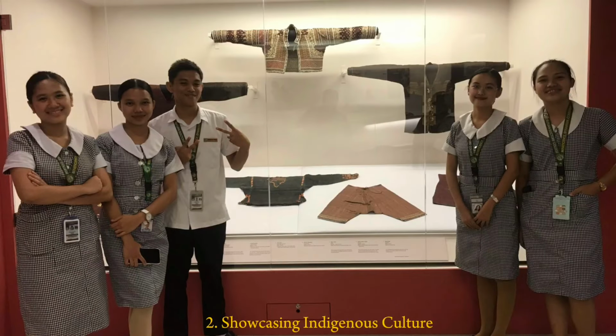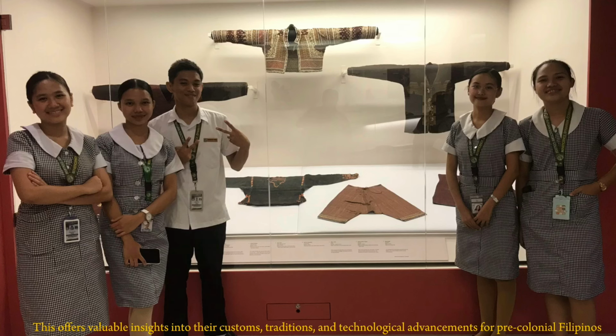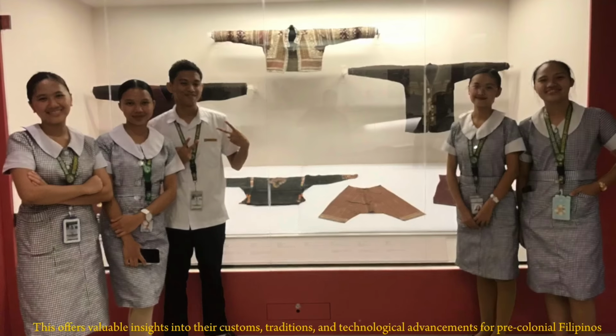indigenous culture. The museum's collection goes beyond just the Balangay. It also includes various artifacts representing the everyday life, tools, and practices of the indigenous people of Butuan. This offers valuable insights into their costumes, traditions, and technological advancement of pre-colonial Filipinos.